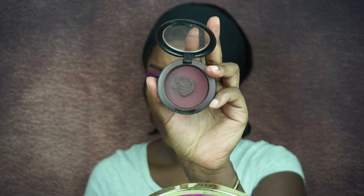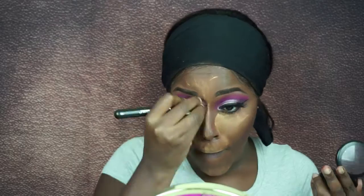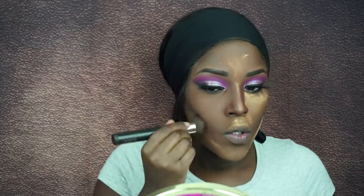Now I'm using my setting powder. This one is from Huda Beauty. It smells so good, cinnamon bun. Now I'm using the blush to fix the contour. This step, I always do to give my face a V shape. As you can see, now I'm taking off the excess powder.